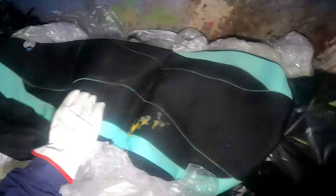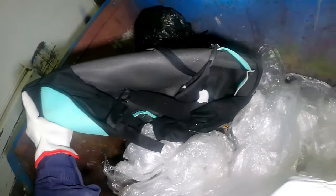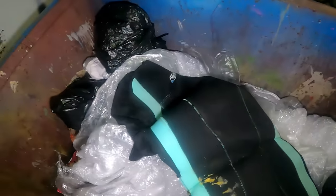Someone's old seat cover. Yes, no. Yes, that's not actually old. Could do with a clean. I ain't, well, bucket seats in my car here. That don't look too bad. Yeah, we'll grab that. Give it a good clean up. Sit there and I'll put it in the car.